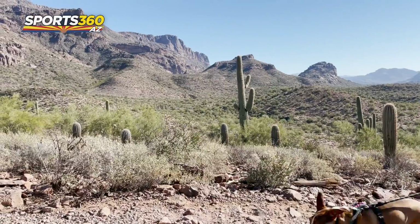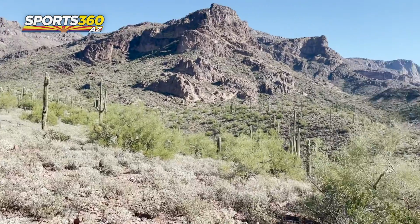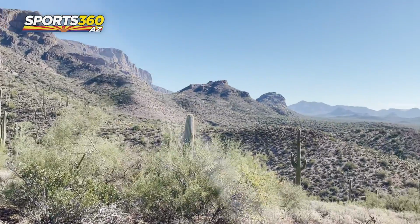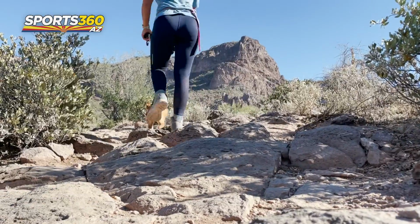For me, the greatest part of this hike was exploring a part of the Superstition Wilderness I'd never seen before. Most of the time I would start hikes at the Lost Dutchman State Park. This was my first time heading further east to check things out.